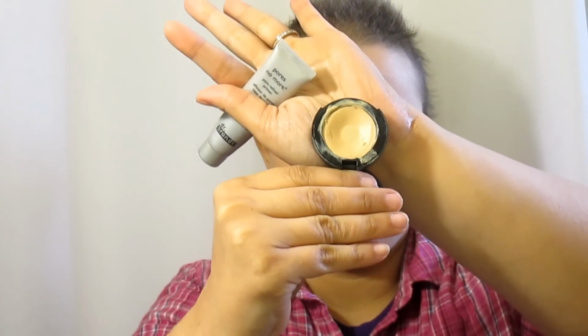The first 3 things I have in my basket I've already talked about a million times. I just want to use these up. So this is the It Cosmetics CC Cream in medium, and then the Bare Minerals Concealer in light 2, and then I have a Some More Pore Refiner from Dr. Brandt. I'm almost done, so I'm going to use that up.